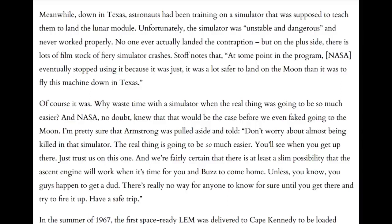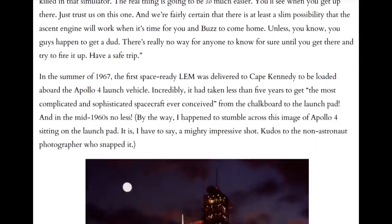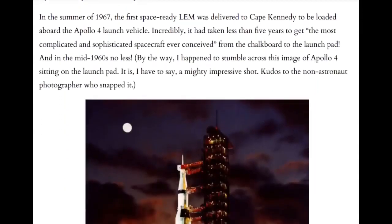And we're fairly certain that there is at least a slim possibility that the ascent engine will work when it's time for you and Buzz to come home. Unless you guys happen to get a dud. There's really no way for anyone to know for sure until you get there and try to fire it up. Have a safe trip.